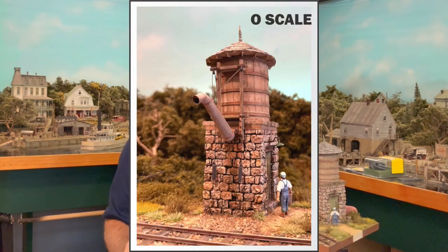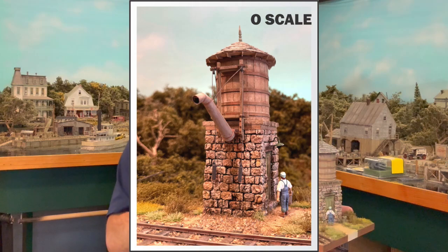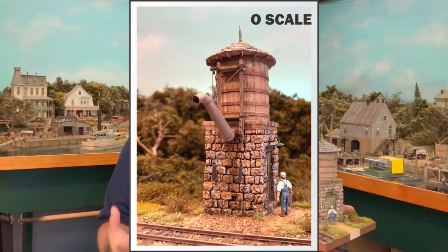Now, one thing to remember is that this is designed to work with ON30. The structure is not very tall, so your standard gauge engine is not going to fit under here. This is a beautiful addition to any branch line, really highly detailed structure that doesn't take a lot of work to add or tell a story on your layout.